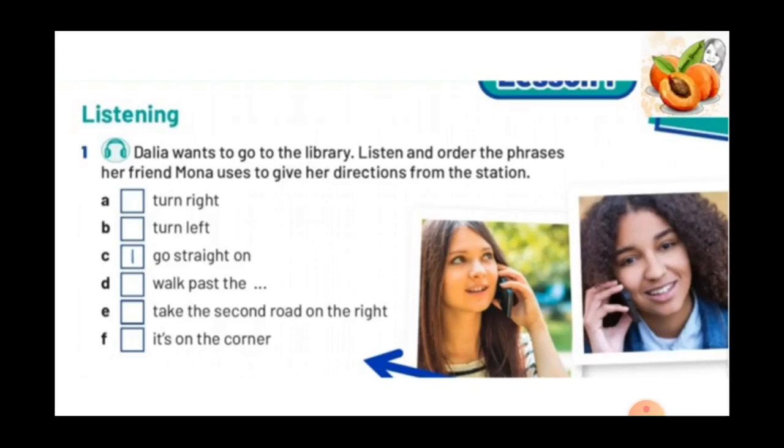Hello, Dahlia. I'm at the library. Where are you? Hi, Morna. I'm next to the station. How do I get to the library? It's easy. From the station, go straight on. How far? For about 20 meters. Okay. Do I go past the sports center? Yes, but then turn left. Okay. Walk past the botanical gardens. I'm walking past them now.